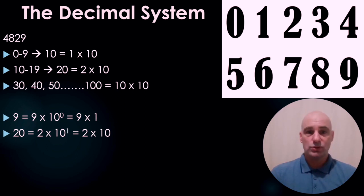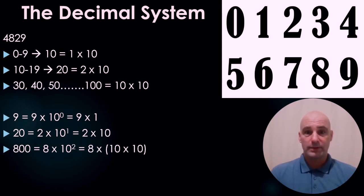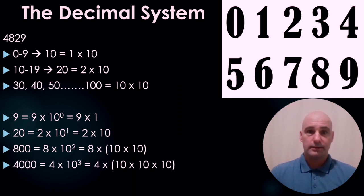The 2 represents 20, or 2 cycles of 10. The 8 represents 800, or 8 cycles of 10 cycles of 10. And last, the 4, which represents 4,000, or 4 cycles of 10 cycles of 10 cycles of 10. The name of this number, 4,829, gives us information about the value of each digit and its position. And the name really only makes sense within a decimal system.